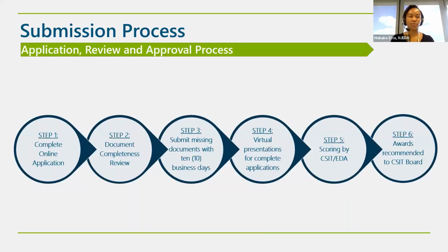So I'll just walk through the application process. And as Judith mentioned, really the meat of it is the eligibility requirements, who can apply and who cannot apply, and then also the scoring process, and some other terms and conditions. So our application process is straightforward. For those of you that have applied for a CSIT program before, this is not new information.